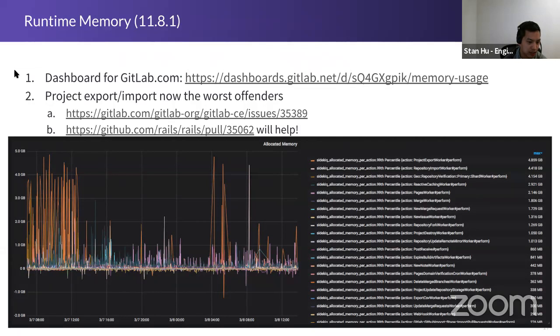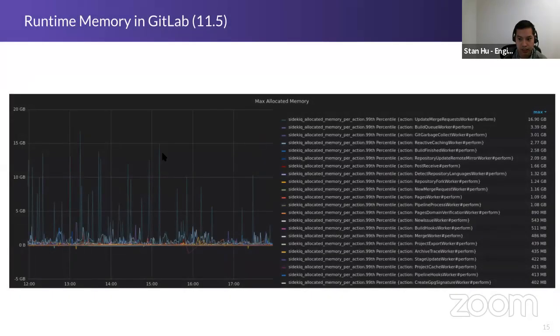Memory usage is something that doesn't get as much attention, especially runtime memory, because it's easy to write something that just uses 16 gigabytes of RAM, as I showed in one of the slides here. This thing we were using 17 gigabytes for a long time and nobody noticed. And I came in and spent a week and finally figured out it was something we didn't need to do.